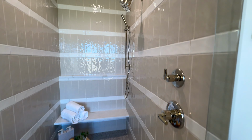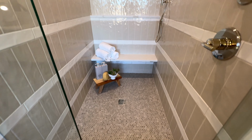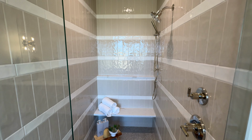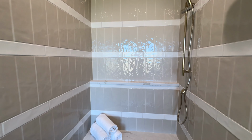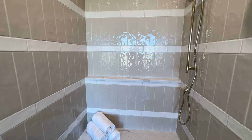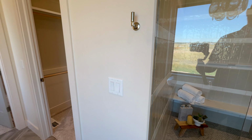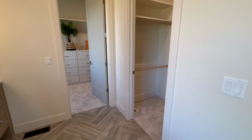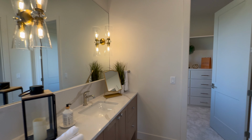Tile going all the way around. Nice big shower tray. You got the bench. And I like that. We've been seeing a lot of this lately, that little ledge back there, which is nice. Instead of having a niche, you just have a ledge. I don't know, which one would you prefer? I like the ledge personally, but that's just me.